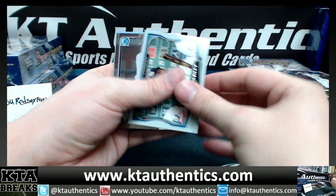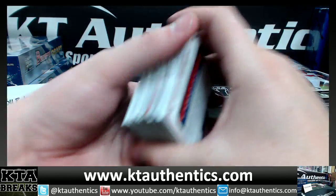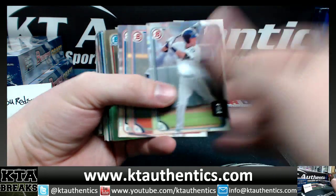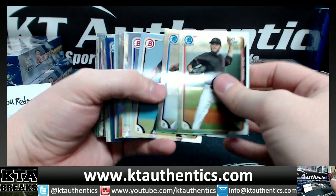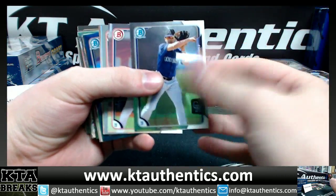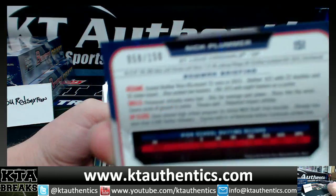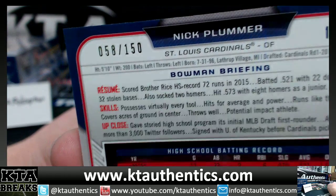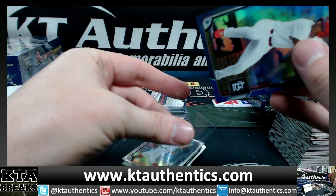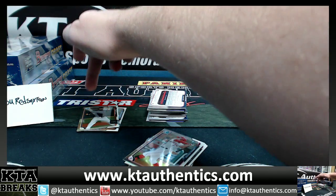Houston, Whitley, refractor Cronworth, auto is right there. Cody Ponce refractor, Forest Wall, blue, Nick Plummer, second Nick Plummer blue of the break, 58 of 150. I have not shown your auto yet, Steven, sitting right there.